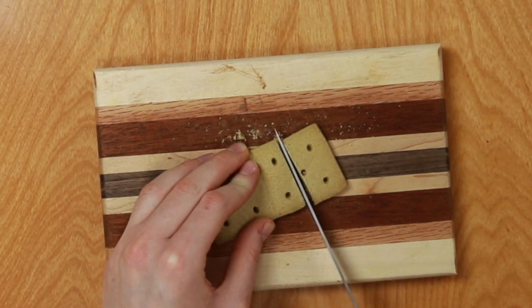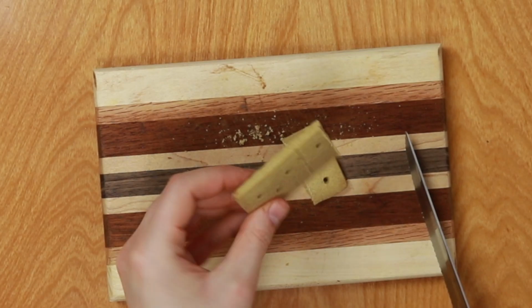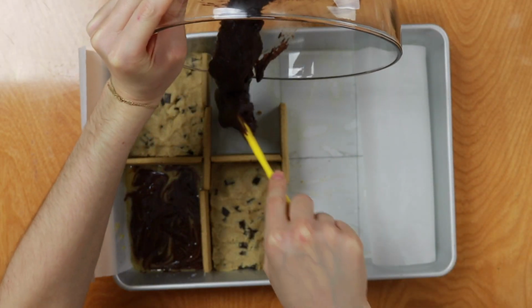You may need to cut some graham crackers to fit in the pan, and it really helps if you saw through the graham cracker so that it doesn't break. Next comes the brownie batter.